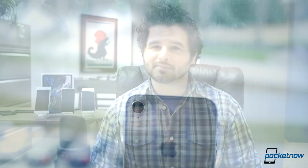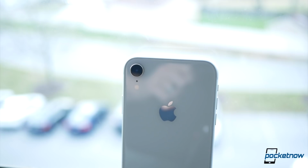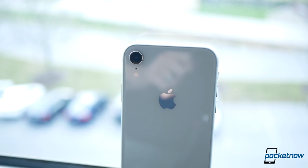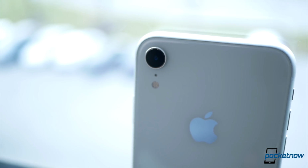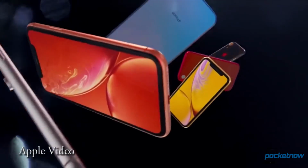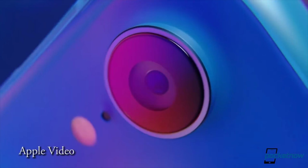The XR comes in several different colors. I have the most boring color, white, which has silver sides. While white probably does the best job to deter fingerprints, if you're going to get the XR, you might as well pick a color other than white because that's a lot more interesting. I personally think that the blue looks very nice. Really, all the colors look great with their bright glass backs and matte anodized aluminum sides.